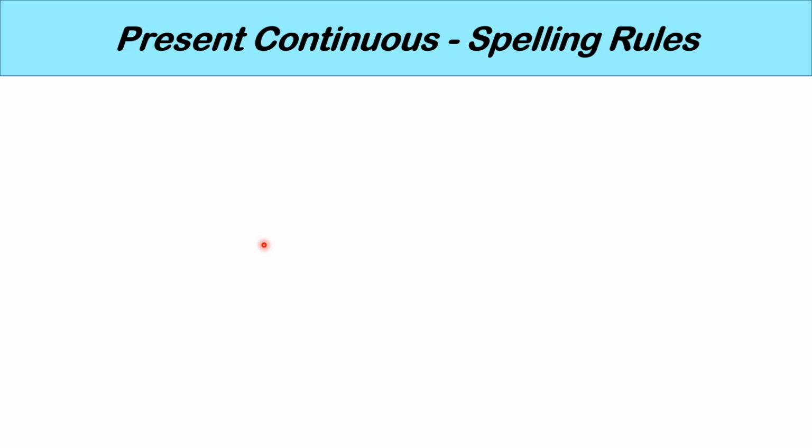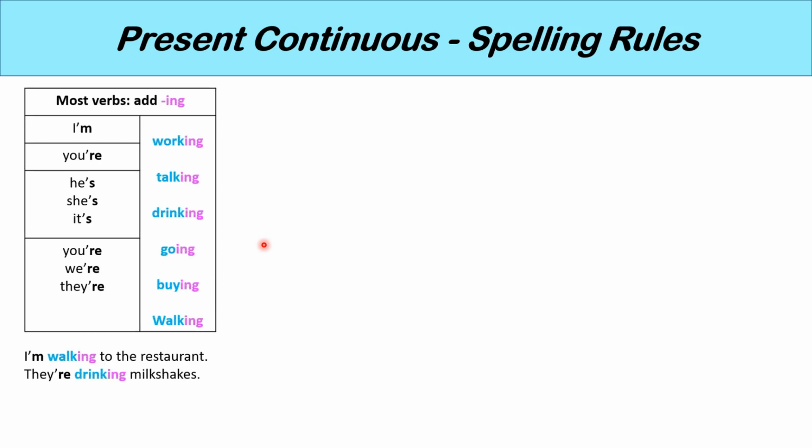One of the most difficult things about using the present continuous is knowing how to spell the verb plus ing. So I'm going to teach you the 3 different spelling rules. For most verbs, it's very simple. You just add ing. Work becomes working. Talk, talking. Drink, drinking. Go, going. Buy, buying. Walk, walking. For example, I'm walking to the restaurant. They're drinking milkshakes.